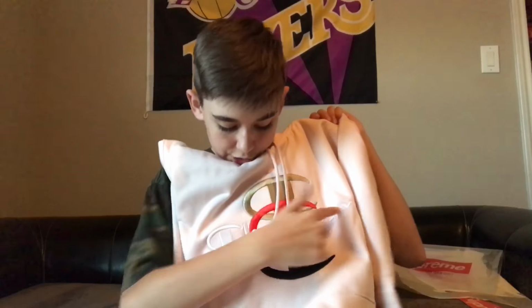So yes, this is a small, and has the Champion in white, and it has these little strings, like the laces, I guess. It's frayed on the bottom, which I think is cool. I like when they do that, because then it has the aglets, which sometimes break and stuff.